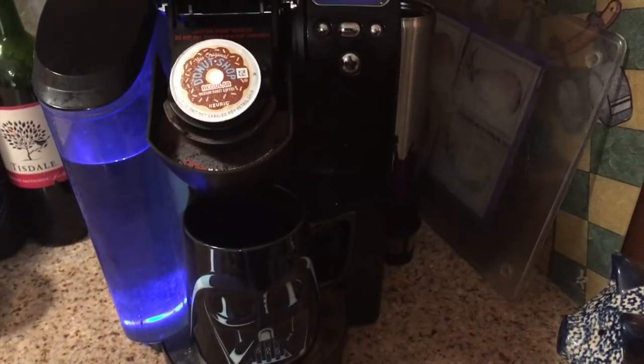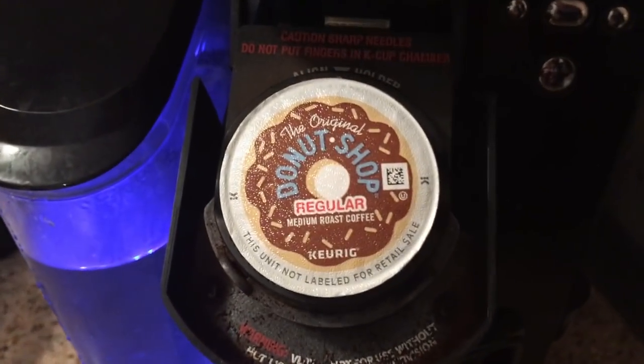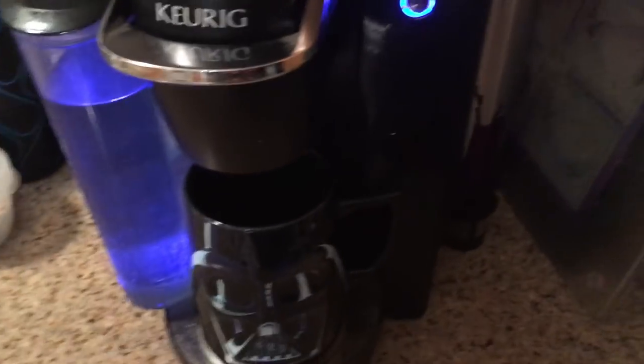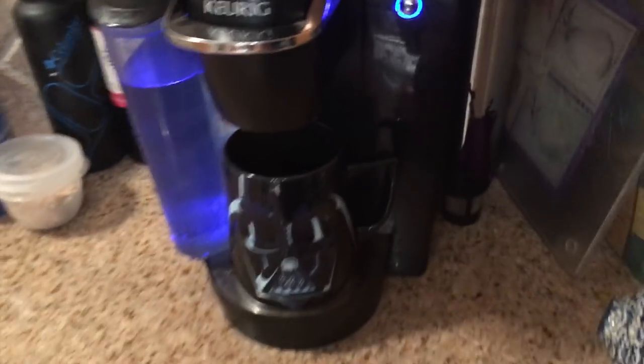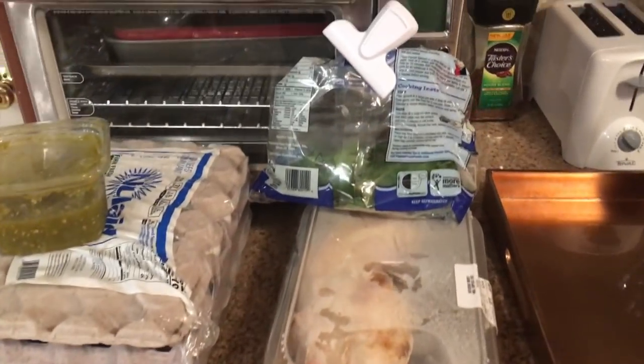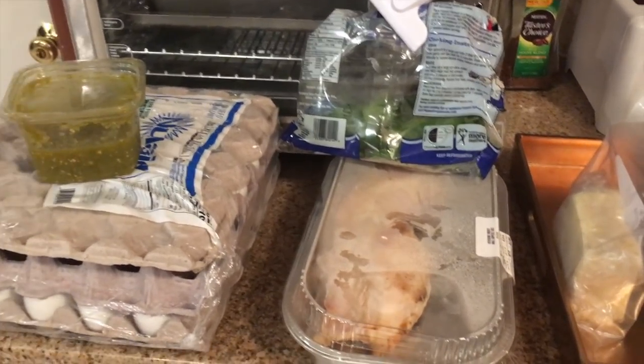So the first thing that I have every day, almost every day, is coffee. Today we're gonna do Donut Shop regular medium roast, and I'll show you what creamers and stuff that I put in there too. Anyways, so I make a pretty good sized breakfast. I start out the day with a large meal, and that way I'm not going to be hungry later on in the day, which seems to work pretty well.